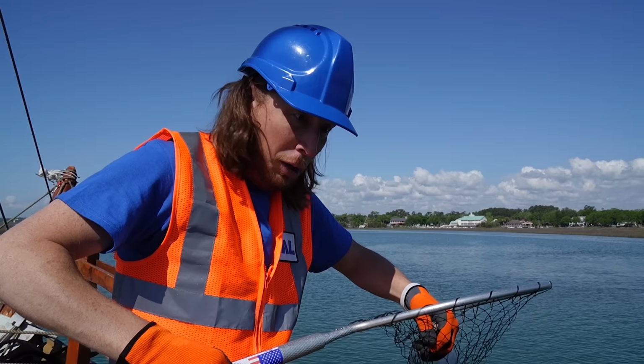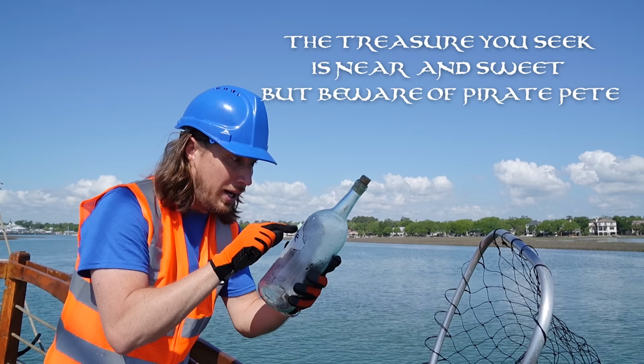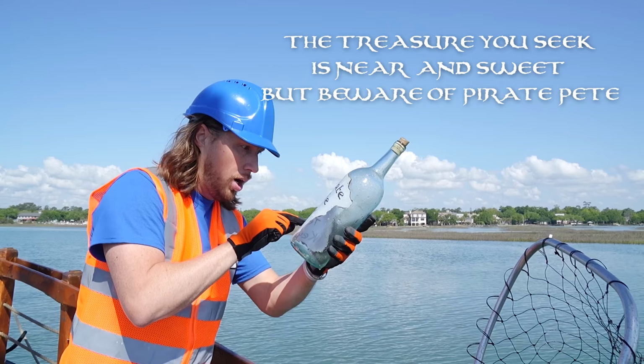It's a message in a bottle here. Wow, look at this. It's a message from the sea. This is what it says. It says, the treasure you seek. Yep, we're seeking treasure. The treasure you seek is near and sweet. But beware of Pirate Pete.